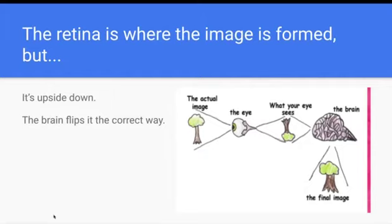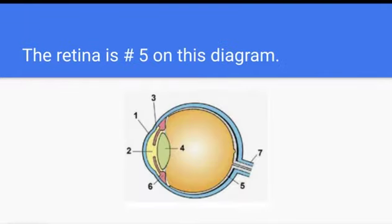And that is wild. That is absolutely the wildest fact about the eye that I learned, is that everything we see is upside down in the back of the eye, and then it travels to the brain, and the brain flips it. So the retina is number 5 on the diagram. Please pause this. You have it spelled right there on your screen, the word retina.